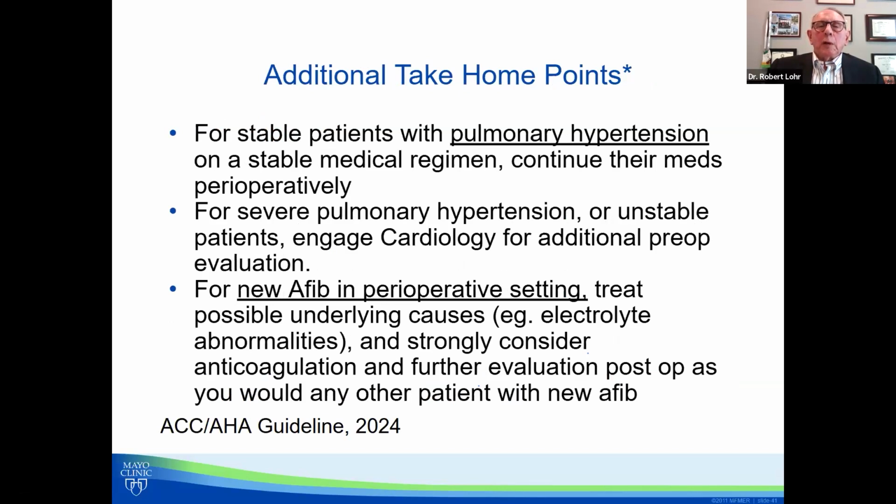Okay, these are new recommendations from the new guideline. Stable patients with pulmonary hypertension, stable regimen of meds, simply continue their meds. For severe pulmonary hypertension, or if they are unstable, you need to engage cardiology. They basically need to be seen. And then I think importantly, because this happens a lot, for a new fib in the perioperative setting.